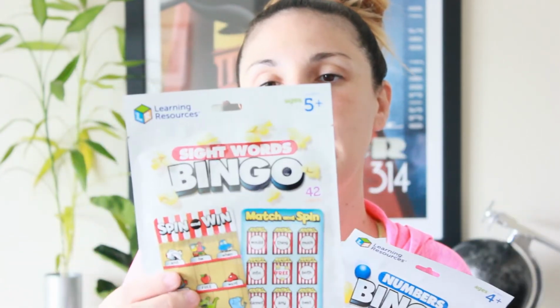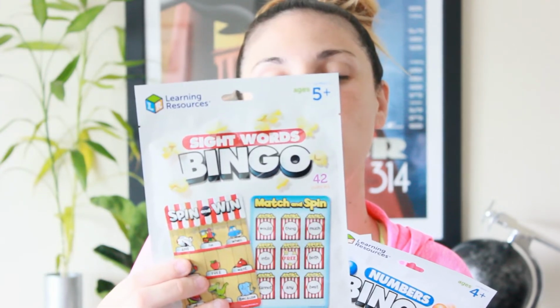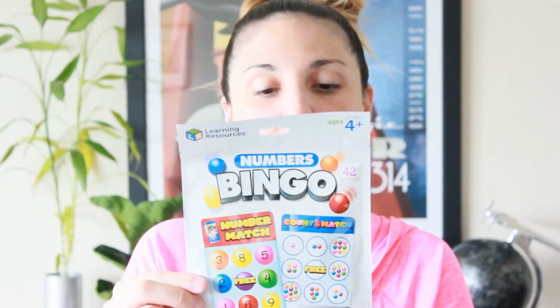The 5-year-old is Sight Words Bingo. It comes with 4 double-sided bingo cards, 1 spinner, and 36 markers. The next is the Colors and Shapes Bingo. Again, it comes with the same things. And this is the Numbers Bingo. So I thought this would be a lot of fun for my daughter, so I scooped several of them up and I can't wait to give them a try.